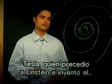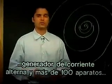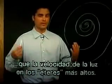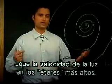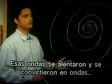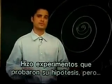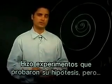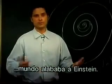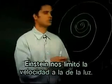Nikola Tesla, who preceded Einstein, the inventor of the alternating current generators, radio, and over 100 other U.S. patents, said that energy waves were vibrating many times faster than the speed of light in the higher ethers, and that eventually those waves slowed down to what we now know as the electromagnetic spectrum and became visible light waves. He did experiments that actually proved his hypothesis, but his theories were ignored as the world was heralding Einstein as a great genius.